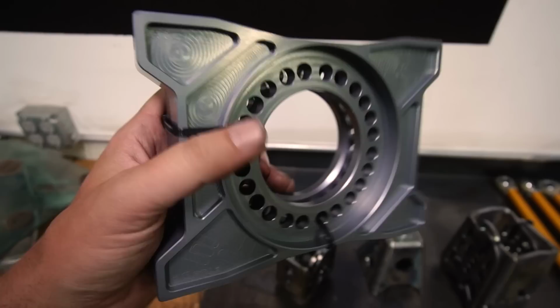So this is the setup for it. Basically it makes it nice and easy to work with the stock setup. By the way, can we just enjoy for a second how nice all this stuff is from T3? You can actually see the torque specs are built on here.